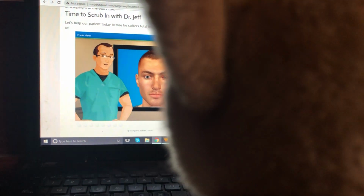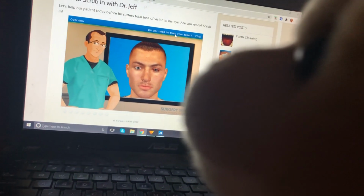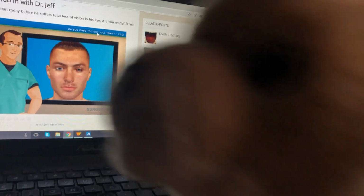Today, we're going to perform a retinal reattachment called a pneumatic retinopexy. The surgery takes about an hour and can be done on an outpatient basis. Why is it red? Doesn't make sense.